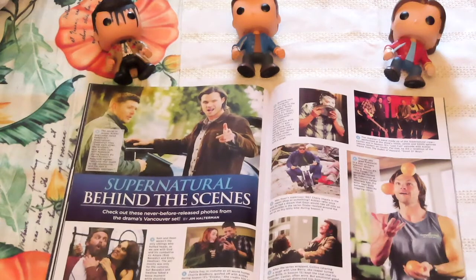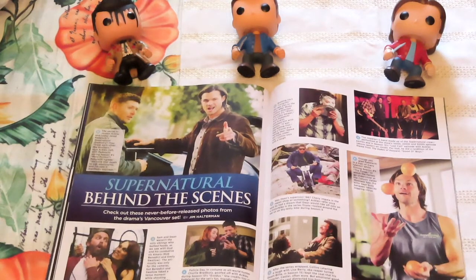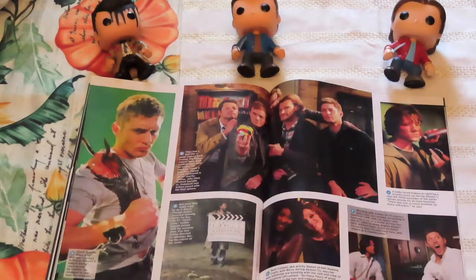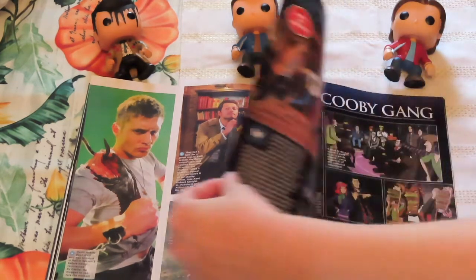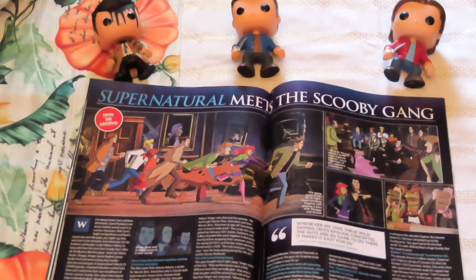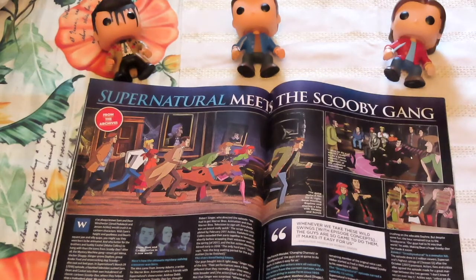Next are some behind the scenes photos. Officially, these are never before released photos from the set. And here are some more photos from behind the scenes. Then it talks about Scooby Natural and a little bit more in depth about that. Also, still love this episode. Such a good episode. Such a good crossover.